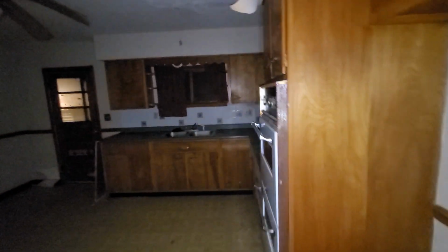Okay, again, this is Allegheny Street, Follansbee, West Virginia. And I really like this house. I think it has a lot of potential.